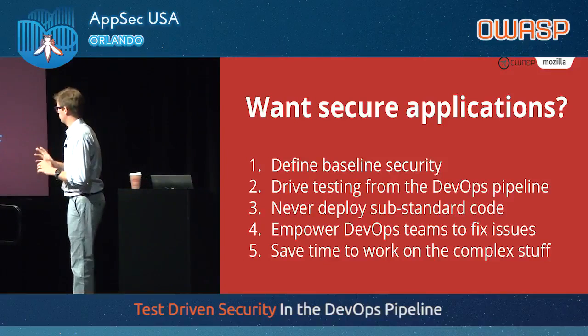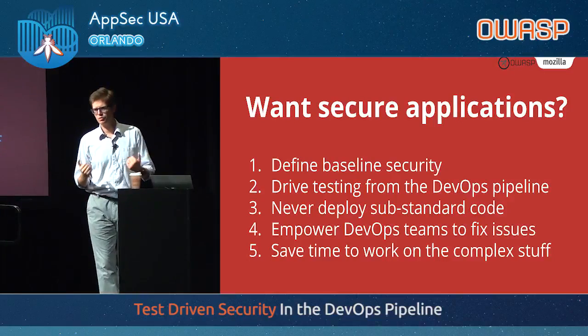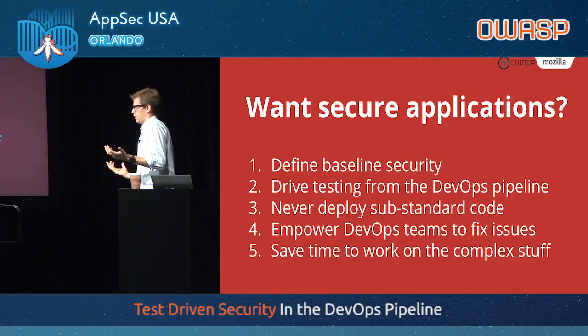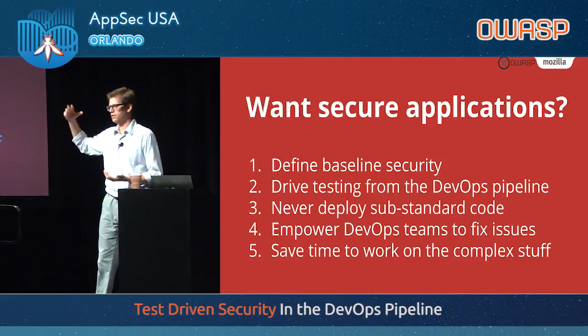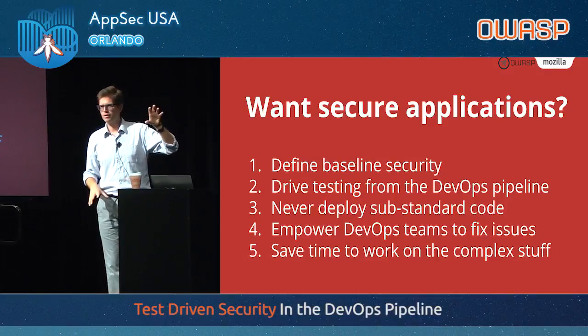That will allow you to not deploy substandard code anymore, not have to play catch up, and save you time to work on stuff you never dreamed you would be able to work on. When was the last time you had time to fuzz a web application? I don't know. But by saving time on these basic issues, you can reallocate it to more complex, interesting problems.